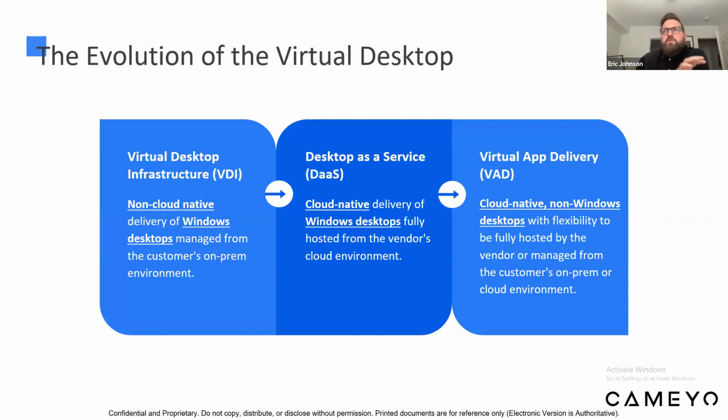And we saw that evolve into a desktop as a service play, where now we could take that non-cloud native feel of VDI and shift over and provide a cloud native delivery of those Windows desktops. And it was going to be fully hosted inside of that vendor's cloud environment. So it facilitated a little bit less infrastructure cost for the organization to have to keep that kind of stuff on-prem, and delivered it as a cloud native solution. But there still wasn't the same kind of flexibility that Cameyo brought to the table with virtual application delivery.